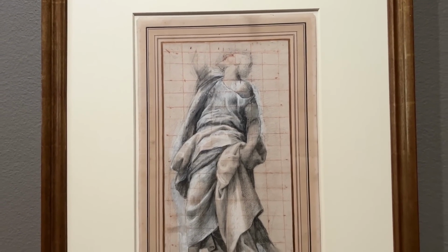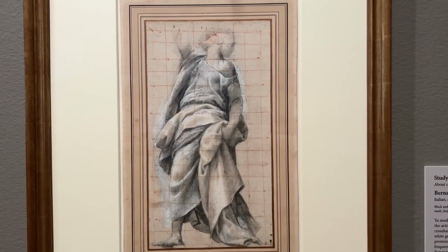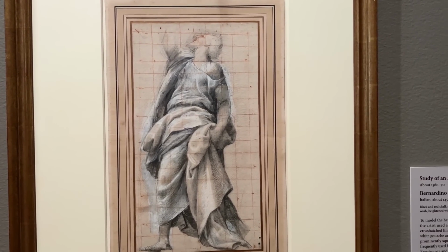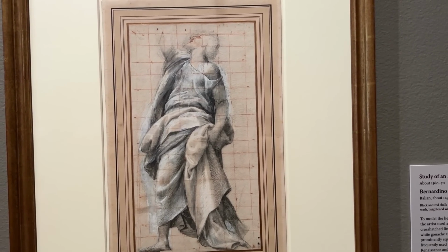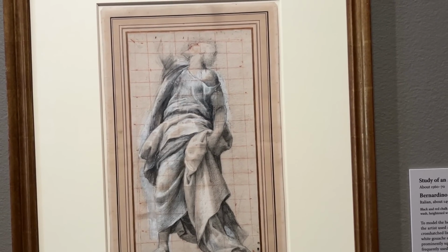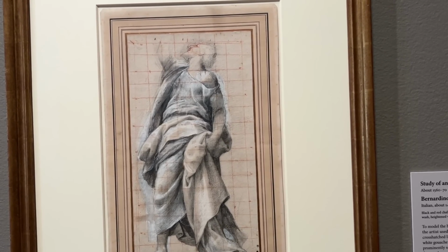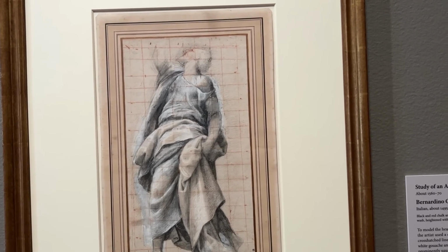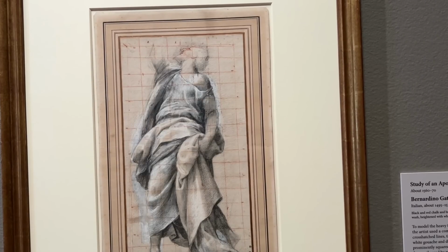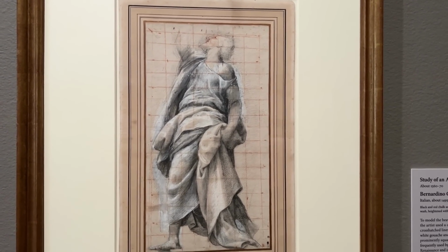Here we have Study of an Apostle, about 1560, by Bernardino Ganti. It says to model the heavy folds of fabric shown here, the artist used a combination of hatched and cross-hatched lines, then added a thick layer of deep gray wash. The sheet is prominently squared in red chalk, a technique frequently used by mural painters, both in the Renaissance and modern times.